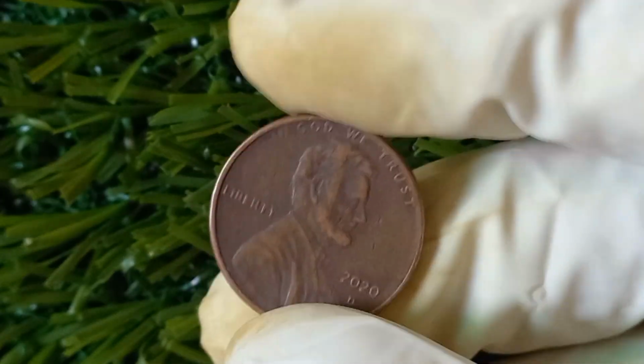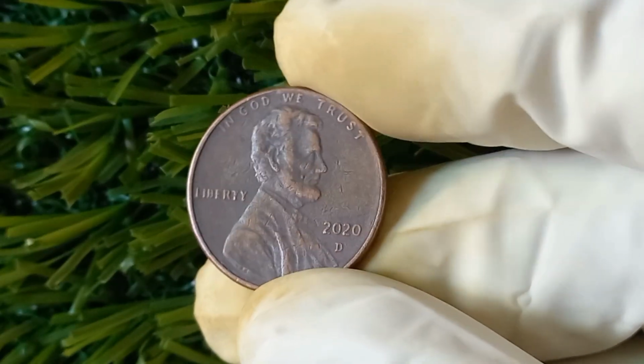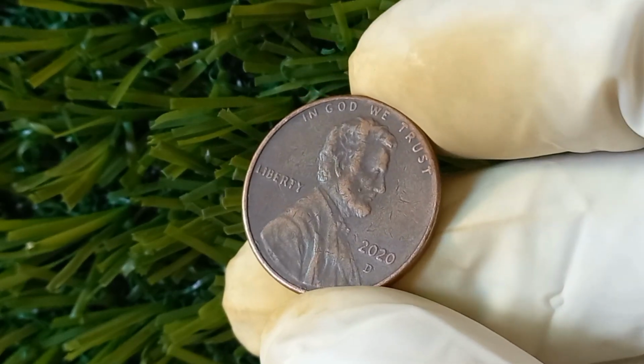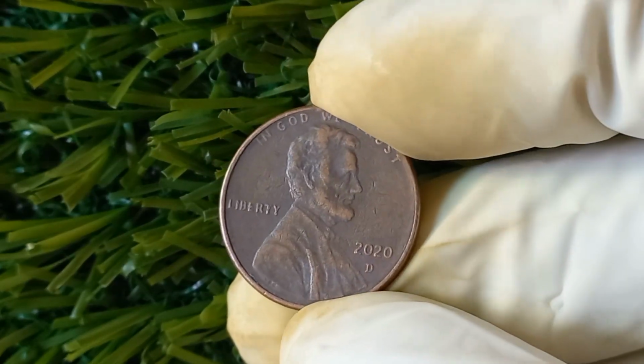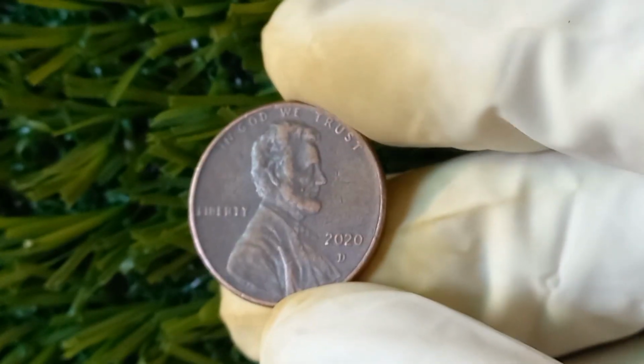So today, I'm going to tell you everything you need to know: how to spot one of these rare pennies, why it's worth so much, and what to do if you think you have one. Let's go. Okay, so what's so special about this particular penny? It's not just any 2020 D Mint mark Lincoln penny, it has to have a unique error or be in pristine condition.